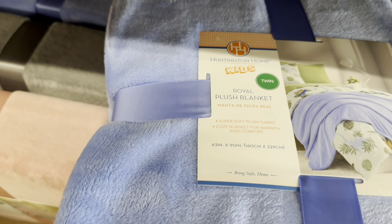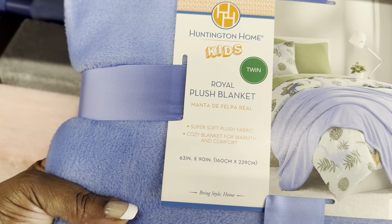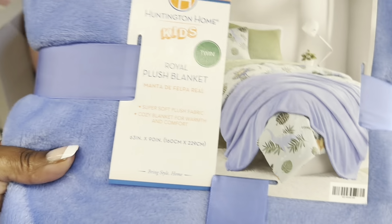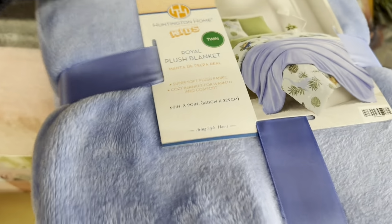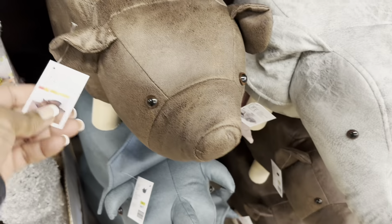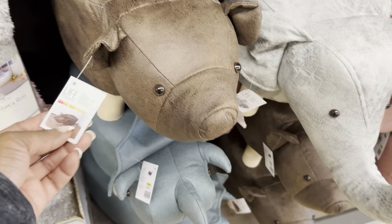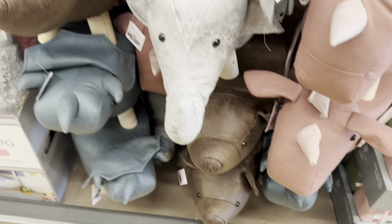So this one, it is a 63x90 super soft plush fabric cozy blanket for warmth and comfort. That is really pretty, and it is so soft. Oh yeah. And these cute little, what are these, stools? Kids character stools. These are so cute, guys. They're only $15. So they have this brown one, the gray one, and then this pink one or rose. Yes, those are really pretty.